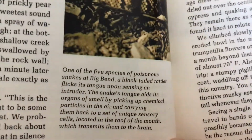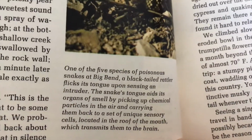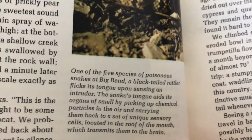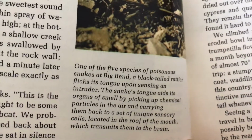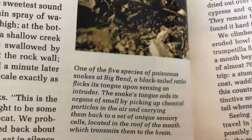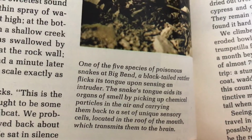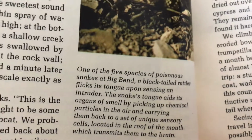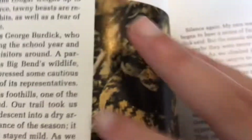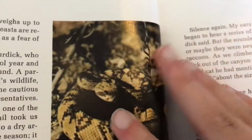One of the 5 species of poisonous snakes at Big Bend, a black-tailed rattler, flicks his tongue upon sensing an intruder. The snake's tongue aids its organs of smell by picking up chemical particles in the air and carrying them back to a set of unique sensory cells located in the roof of the mouth, which transmits them to the brain. See? Ew, don't want to mess with him.